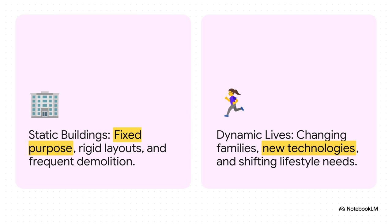And this slide just lays it out so clearly, right? On one side, you have these rigid buildings designed for one thing. On the other side, you've got our actual lives. Families change, tech evolves, we start working from home. It's just a fundamental mismatch.